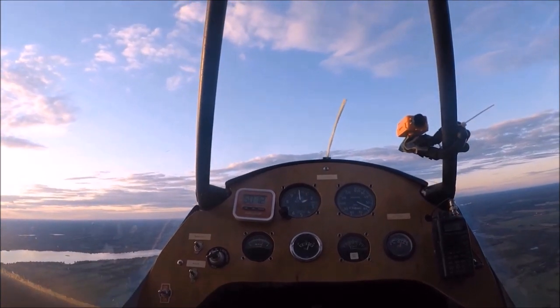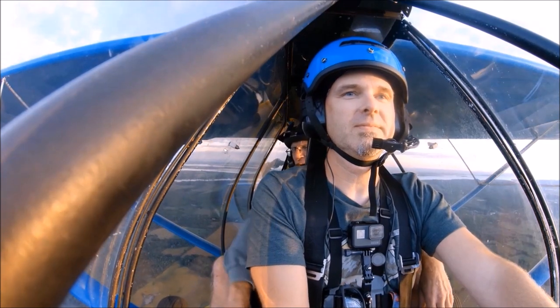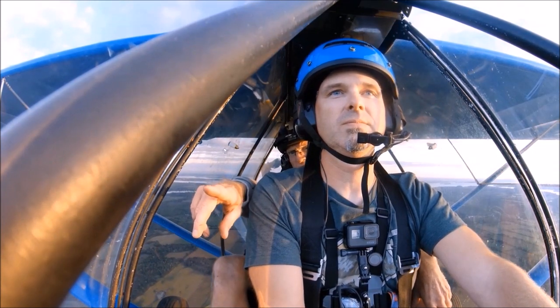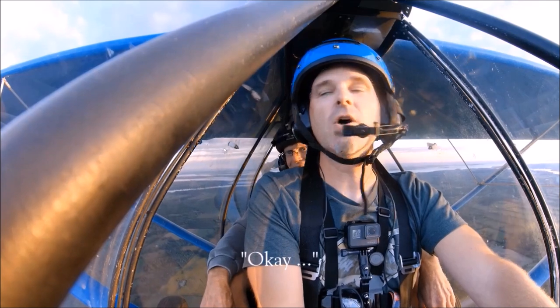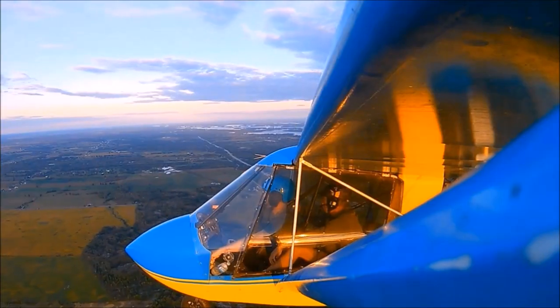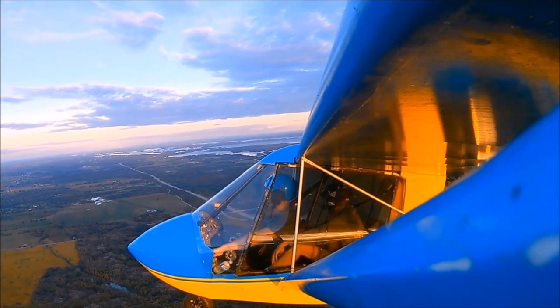Fly over the prison? I don't think that's a good idea. It probably is not a good idea, you're correct. But we must be at least 1,000 feet above ground. So you have to be at least 1,300 to fly over the prison. So we're just going to avoid it. Okay. Going to make a turn to the east? Turn to the east, sir. Just to practice climbing and descending.